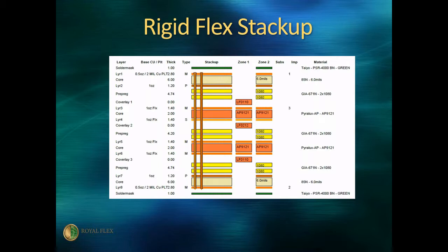We only put the flex and the acrylic in the areas that are going to bend, the flex materials and the cover lay. The AP material, which has no adhesive, goes throughout the board, and then we bond that with a no-flow prepreg, which is the 67N Hitachi material that we use. It's a low flow that keeps it out of the pockets. Now the cap layers on this particular one are a polyimide, and that's pretty typical of a build that we would do as a rigid flex, fairly balanced.